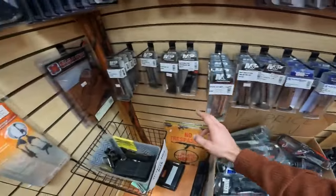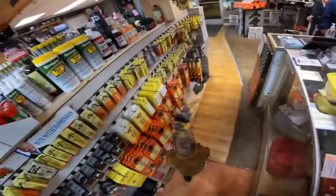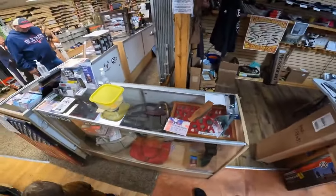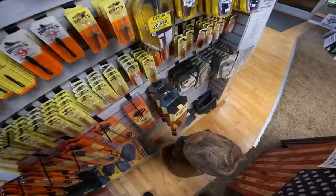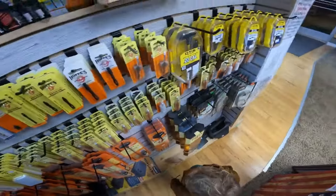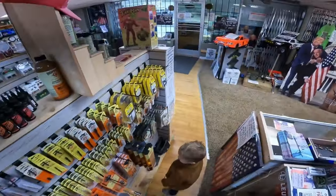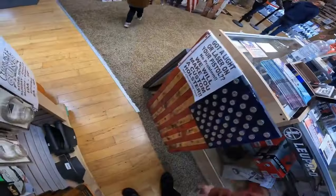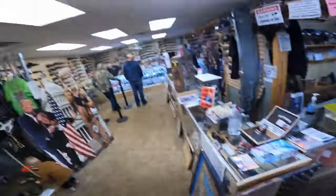Smith and Wesson. You finding some cool stuff, Kruby? What are these? Those are some gun cleaning kits. You can clean your guns with those. It goes in your barrel, and it's got some oil and cleaning stuff. You can clean it up. Got a light or laser on your pistol? No problem.